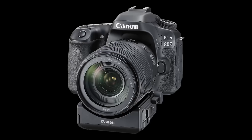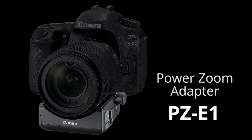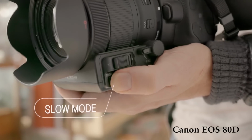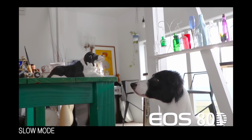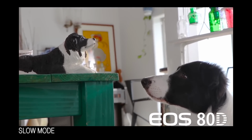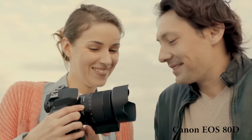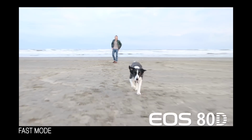And no mention of EOS 80D and video would be complete without mentioning another new optional accessory, the Canon Power Zoom Adapter PZ-E1. Dedicated to the new 18 to 135mm nano USM lens we mentioned earlier, this smooths out zooming during video. Think about it. Canon technology now gives even the casual video shooter smooth and positive autofocus, along with the possibility of smooth zooming at various speeds with this optional power zoom adapter.